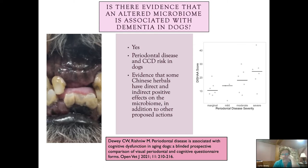We looked at their cognitive scores and we took pictures of their dentition, and we had people blindly rate them on a visual analog score with no clinical knowledge of any of the dogs. And we did find a significant correlation between the severity of periodontal disease and the severity of their cognitive dysfunction. So this might not be cause and effect, but it's suspicious that this could be similar to people, that microbiome abnormalities, whether it's teeth or other parts of the gastrointestinal tract, periodontal disease or otherwise, might be linked to developing cognitive impairment.